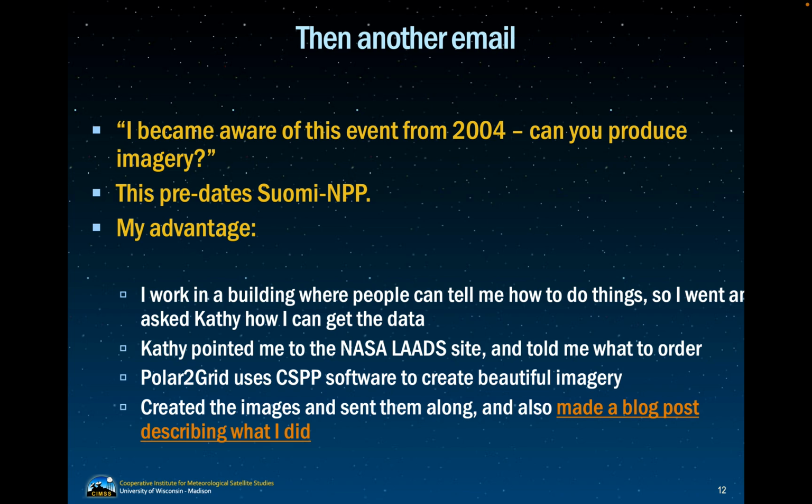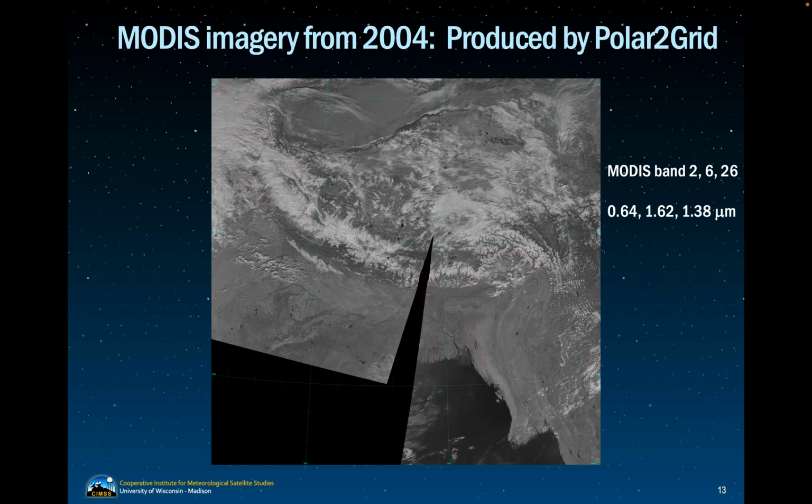My knowledge base is pretty good for SUMI NPP and Note 20. I know where to get to the data, but I work in the building with Kathy Strabala. So I walked up and said, I need 2004 data. She pointed me to NASA Labs, told me what to order, and then I could use Polar to Grid to make MODIS imagery. So, of course, I'm blogging. I like blogging about this, so I made a little blog post.